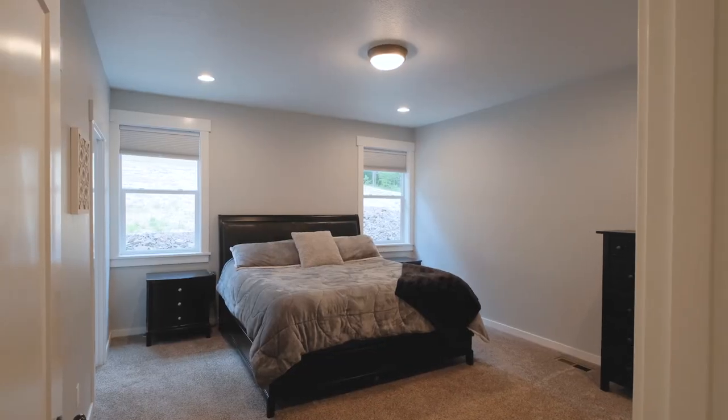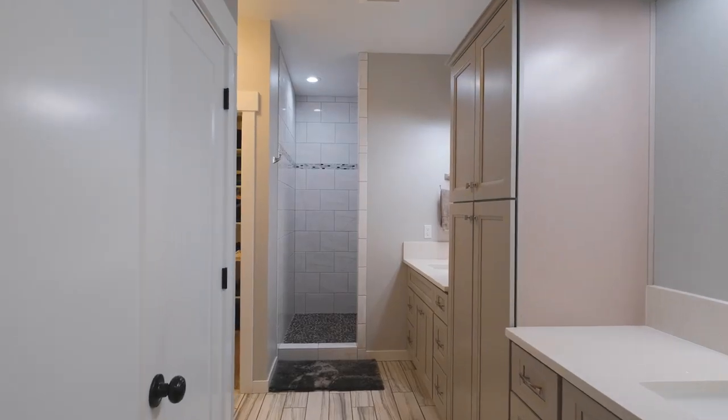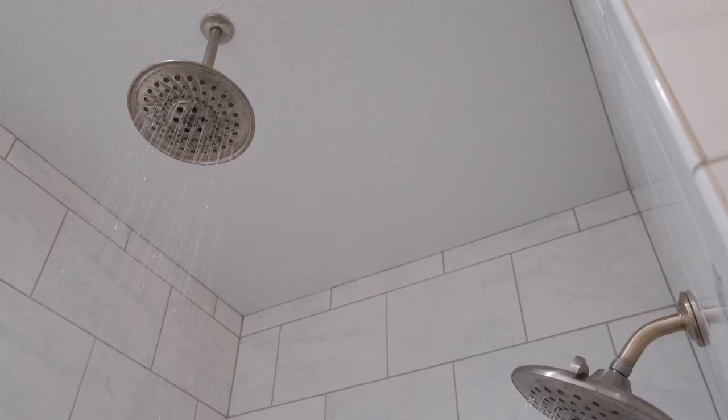Retreat to your master suite, designed for the utmost comfort and functionality with not one, but 2 walk-in closets and a super cool walk-in shower.